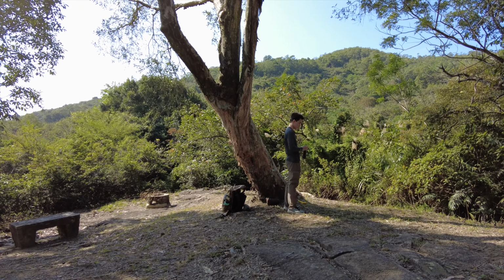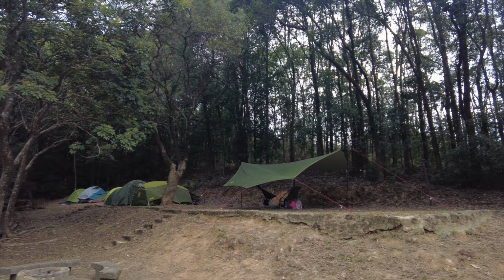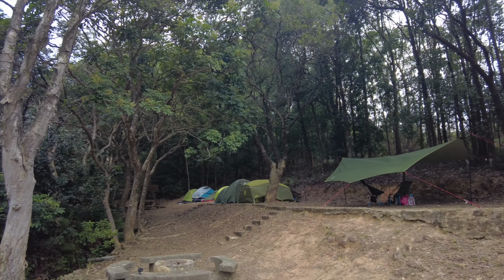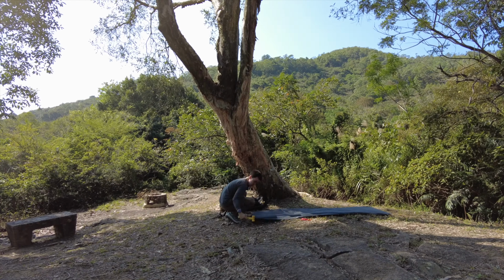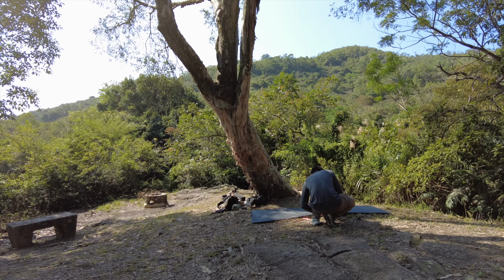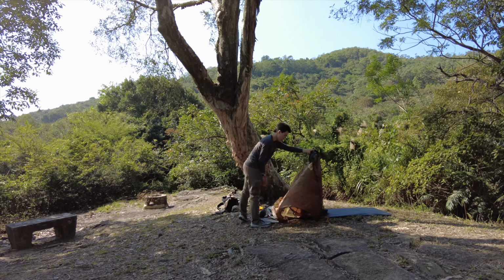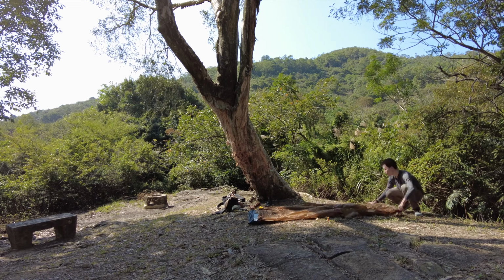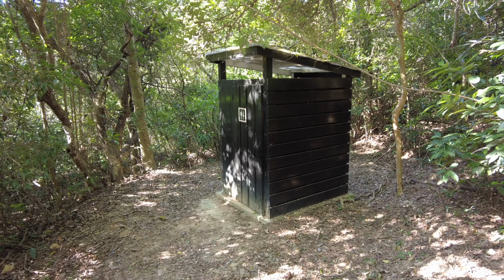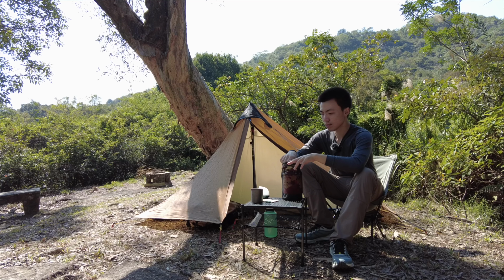Pak Fu Tin campsite is a small campsite with enough space for around two big groups of like 8 people, so that's like 5 or 6 tents to stay comfortably. And there are like 2 barbecue pits that can be used, as well as 1 picnic table and a few stone chairs around the campsite. There's also a toilet that is near the entrance to the campsite, which is a short walk from the campsite itself.